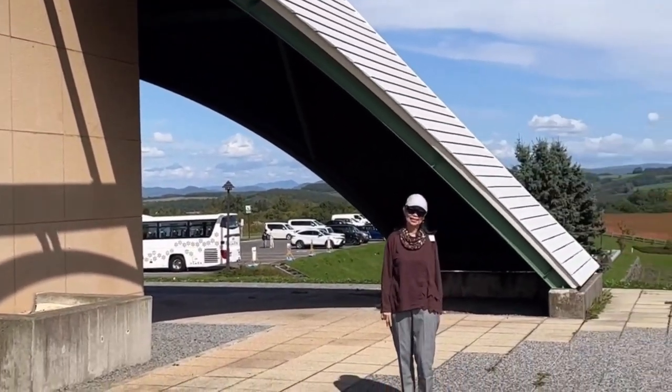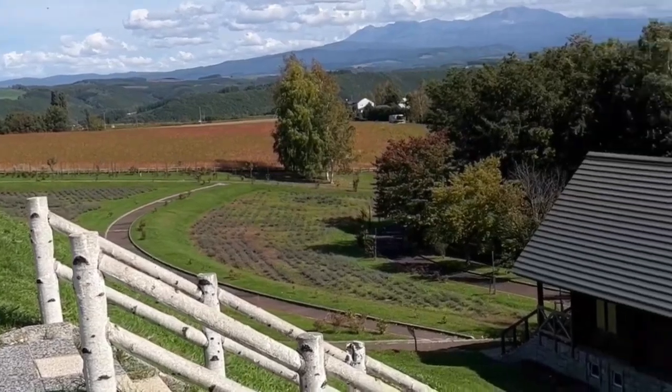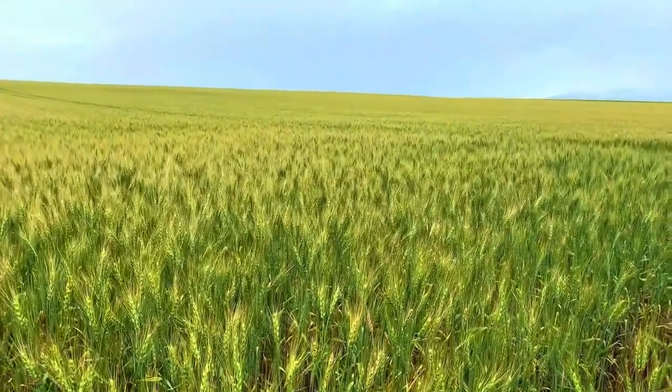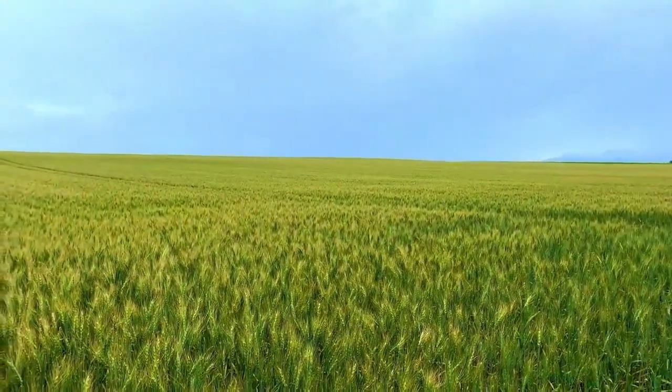Then there's Mild 7 Hill and 7 Stars Hill, both named after cigarette ads from back in the day. For a panoramic view that captures it all, the Hokusai Hill Observatory, shaped like a pyramid, offers a breathtaking vantage point. South of Patchwork Road, Panorama Road unfolds with another stretch of jaw-dropping scenery.